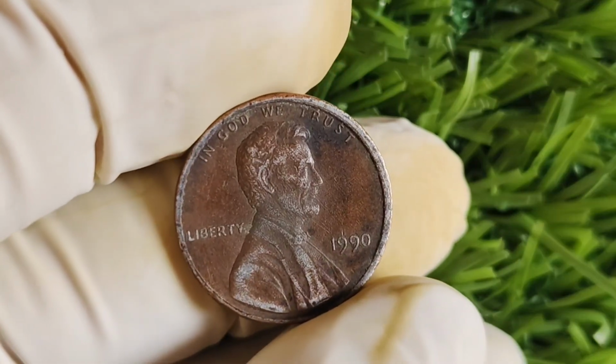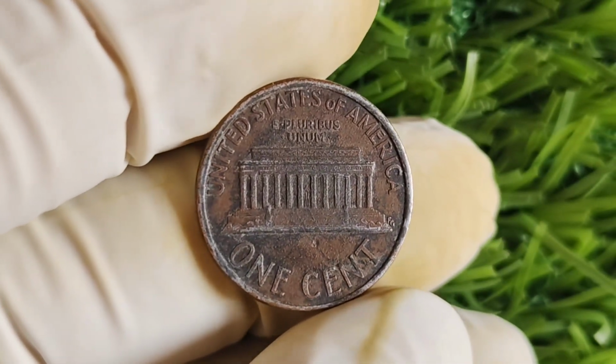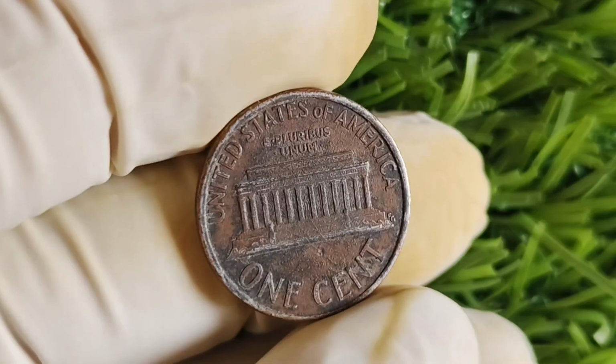Turns out mine was just worn down. The mint mark had been rubbed off. Not the real deal. Still worth a cent. Maybe two if you count emotional damage.